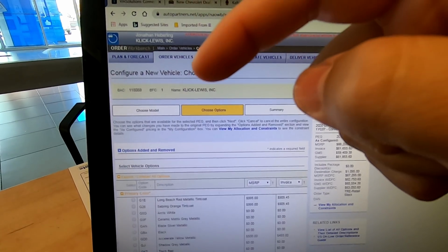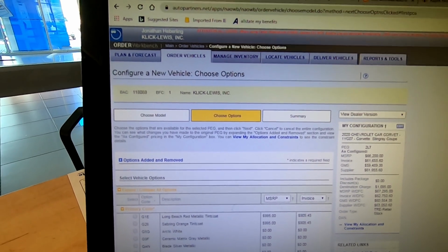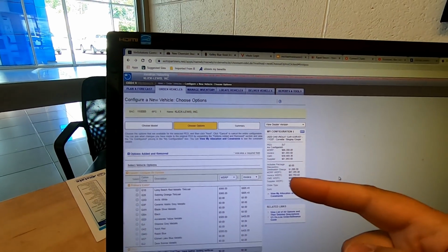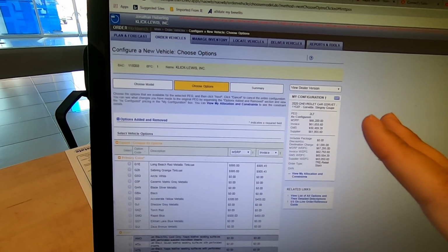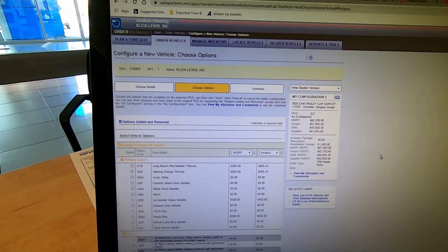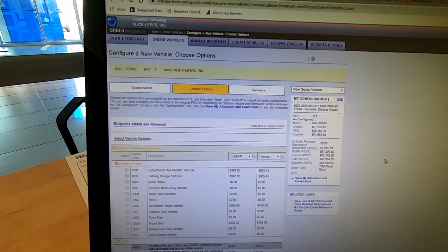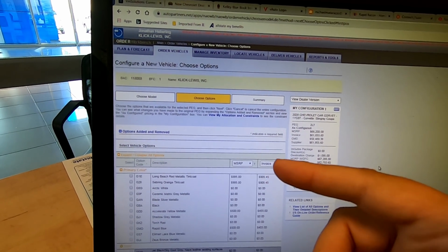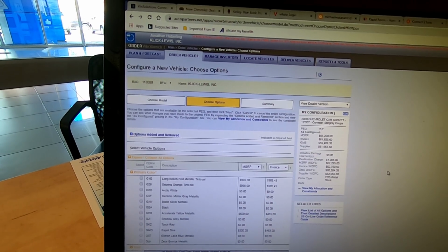All right, so here we are, right here, Click Lewis. We are here to order the C8 Corvette. Now, some of you guys might know Click Lewis from some of Street Speed's earlier videos, but they actually reached out to me and wanted to form a relationship, and that's awesome. I appreciate it so much because this is something that's going to definitely come in handy on the channel. I'm going to be ordering all my cars from here, and they've been great to me so far.